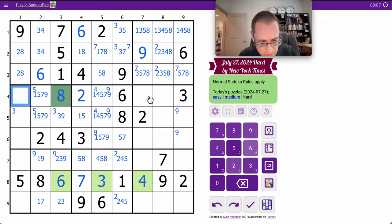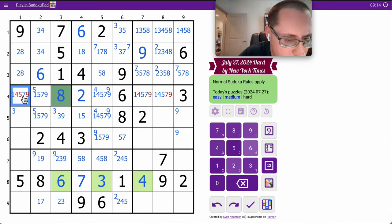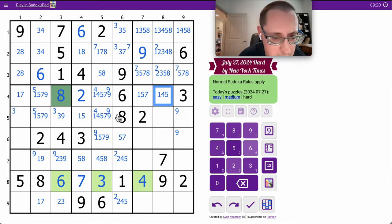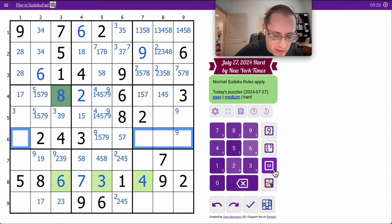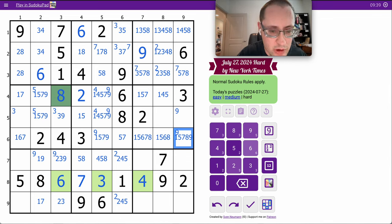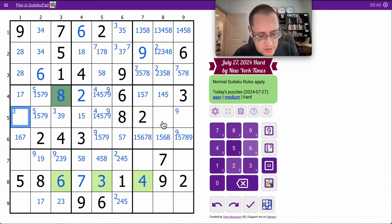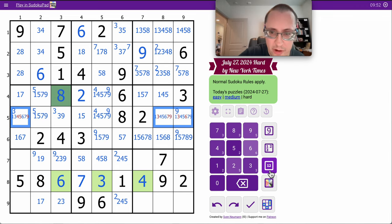Okay, 2, 3, 6, 8 with 3 cells left to fill in row 4. Two, three, four in row 6. It goes there. See, these cells can't be 2 or 8. Four, six, and the even digits, and the odd ones are still out there, every single one of them.